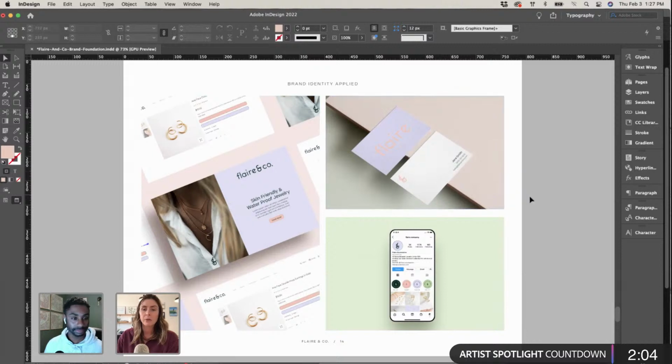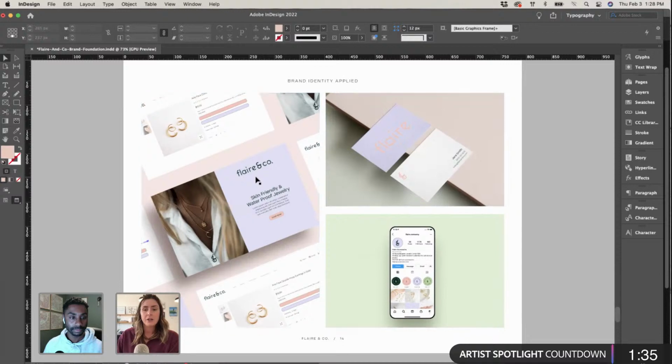I also try to be really aware of people who are vision impaired. They need high contrast to be able to see the actual design. There are programs that you can use where you input the color and make sure that the contrast is great enough for people, so that you create designs that are accessible to everyone. I would double check on that, but I do really like this pink on the purple, so I might try that in here.